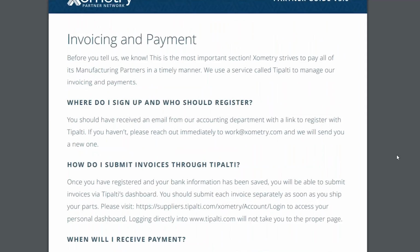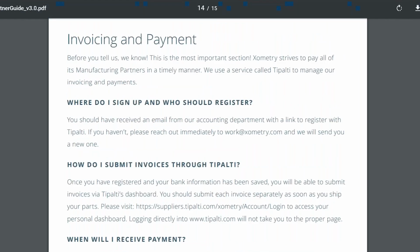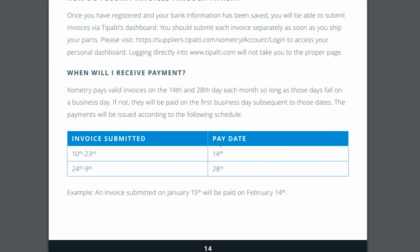All right. Just moving forward on to invoicing and payment. Everything is pretty straightforward here. Obviously, we use Tapalti. Anybody that might be new out there, but all the current partners, you guys are obviously familiar with this. And then the payment schedule had changed, but I believe we covered this in the last version of the guide that was released.